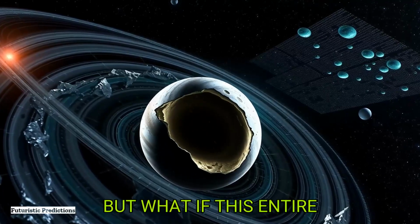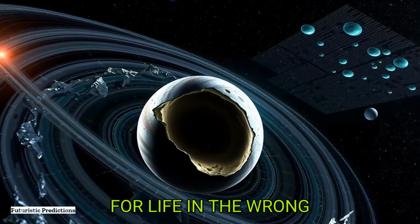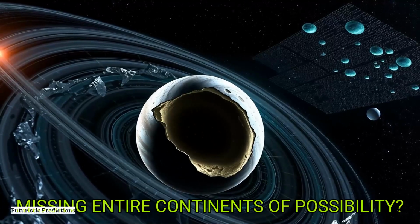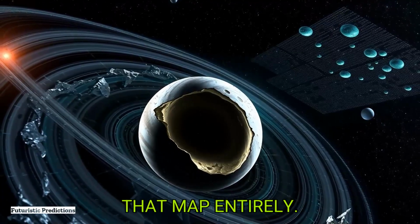But what if this entire framework is too narrow? What if we've been looking for life in the wrong places, simply because we were using a map that was missing entire continents of possibility? Europa forces us to redraw that map entirely.